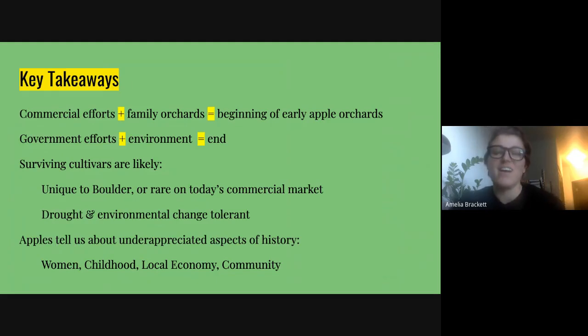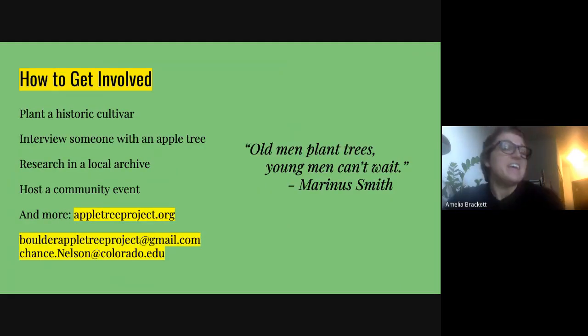So our final slide is just some information in case you want to get more involved. Also, if you visit our website, we now have an interactive map up that some lovely computer science students at CU made for us. And then, as Marinus Smith said, old men plant trees, young men can't wait. I love that quote. I used it in almost all of my talks. So that's all we have.